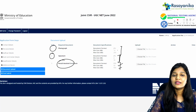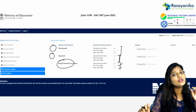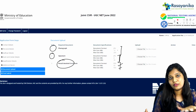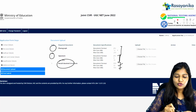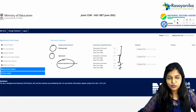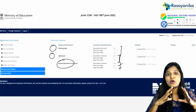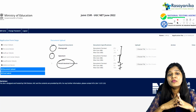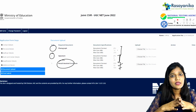It will ask you one time for an edit option. You can check it over. If everything is fine, then you can click proceed, and you can submit those things. So today I was talking about how to apply for this joint CSIR UGC examination, which is yet to come. So the application has started, and make sure you finish this application process before August 10th without fail, and also make the payment before that.